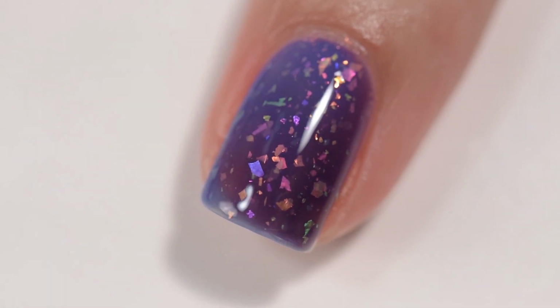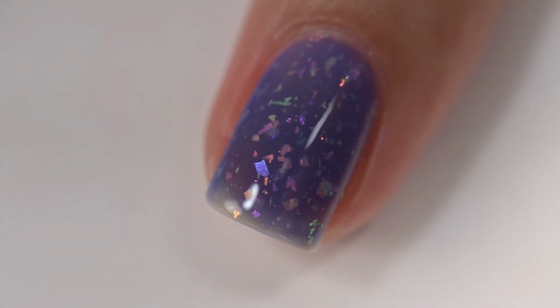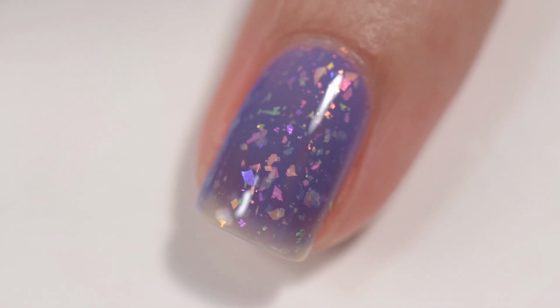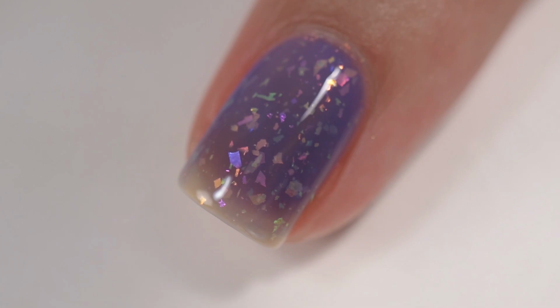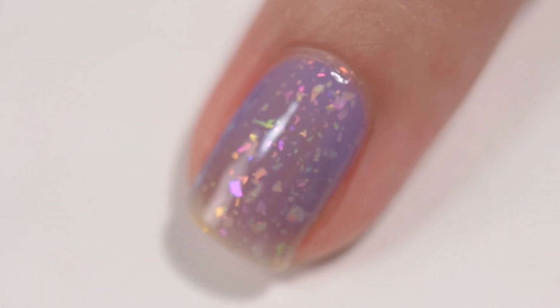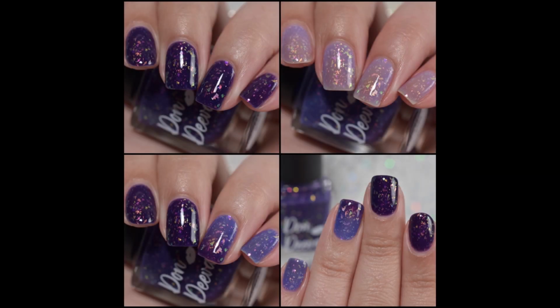So my swatches, did I say this? There were no application issues at all, no running, no pooling, no staining. Nothing is going to dry textured at all, and nothing is going to be difficult for you to remove. My swatches are showing you 3 coats and a glossy top coat.